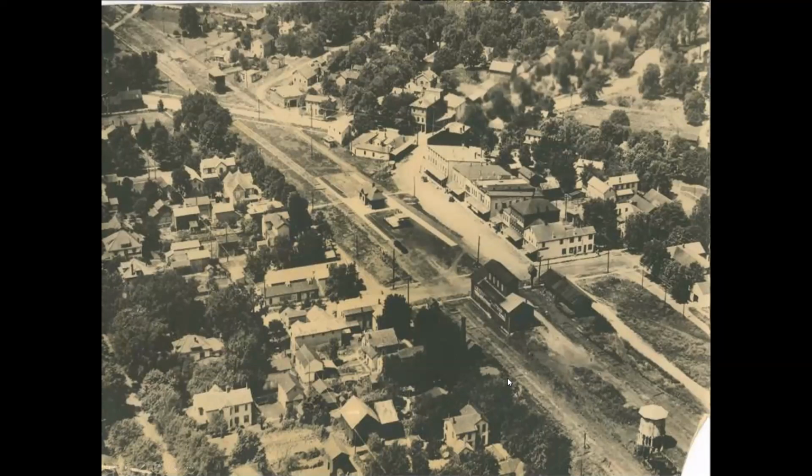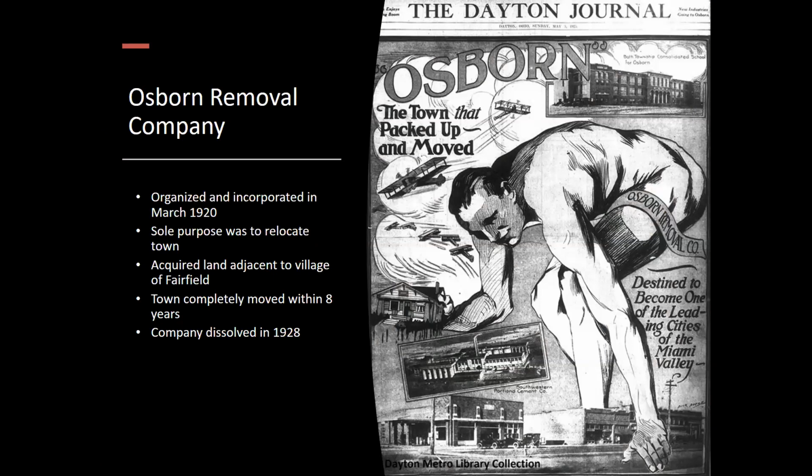So what were the residents of Osborn to do? I mean, they had all of the trains, they had the houses, they had the businesses, and they actually came up with rather an unusual solution. So the Osborn Removal Company, what they did, they decided to pack up and move. So how did they coordinate such an effort with 1,000 people that lived in this village?